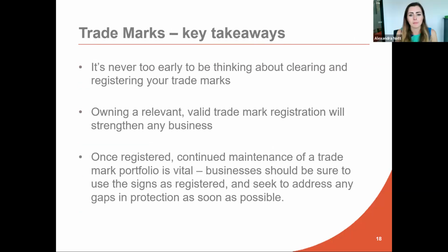So this has been a fairly whistle-stop tour of the function, importance, and practicalities of trademarks in the UK. But we hope that this has provided some insight as to the types of things that business owners should be thinking about, both prior to launching and throughout the duration of the business. Our key message really is that it is never too soon to be considering trademark protection.